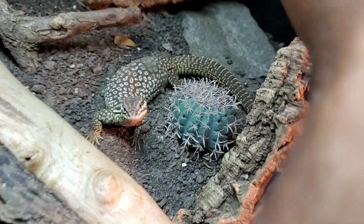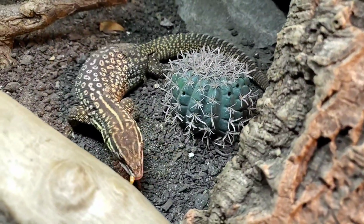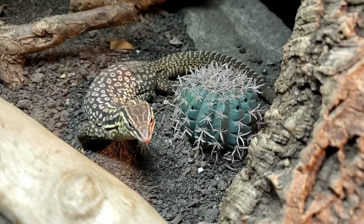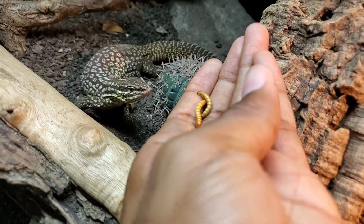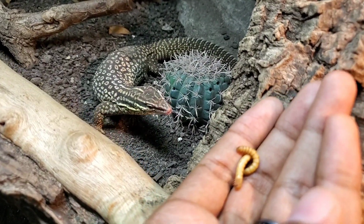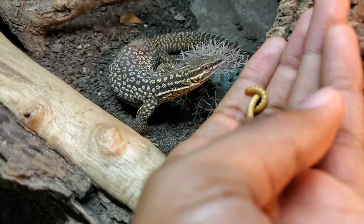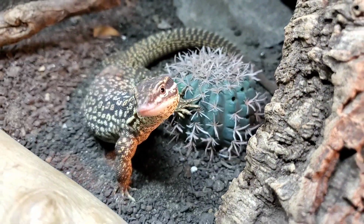So just keep in mind guys, this animal is going to be constantly looking for food, and it's just not one of those creatures where you can just give it one large meal a week and then think this animal's going to be content. Every morning, even after this guy's had a big meal, he's out here searching for food.